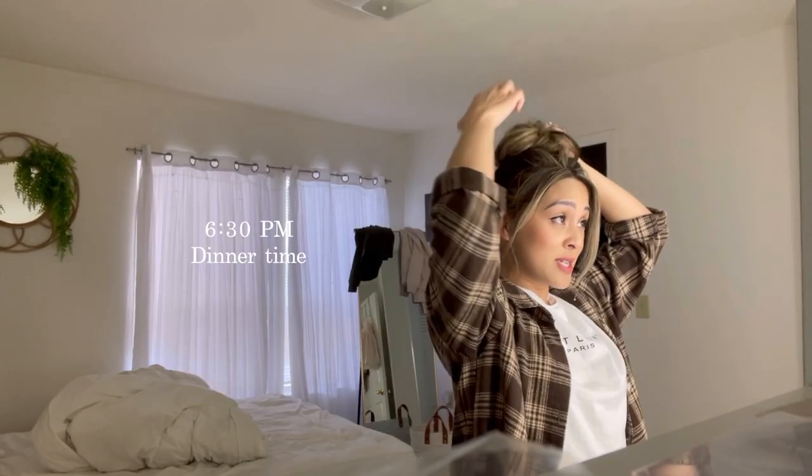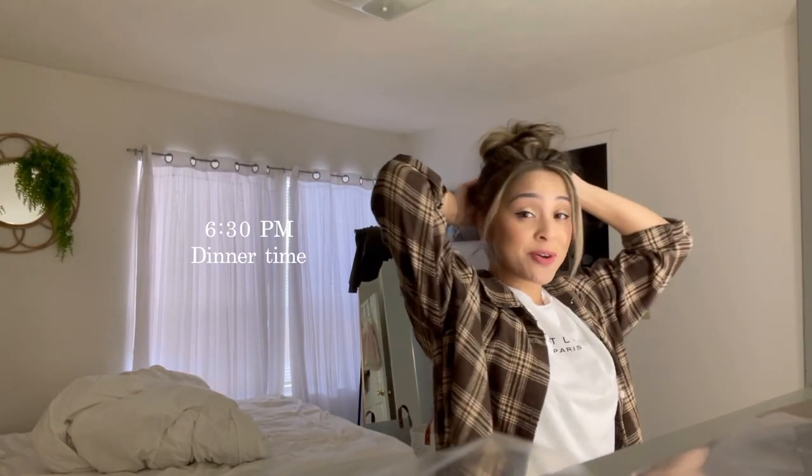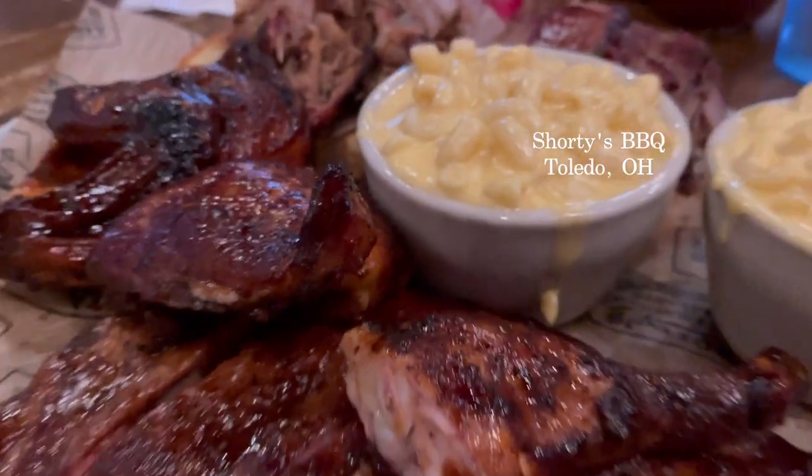Now it's 6:30, I just got home and we're gonna go get some barbecue food. I'm full just by looking at that. Man, barbecue food. So heavy. So good though.